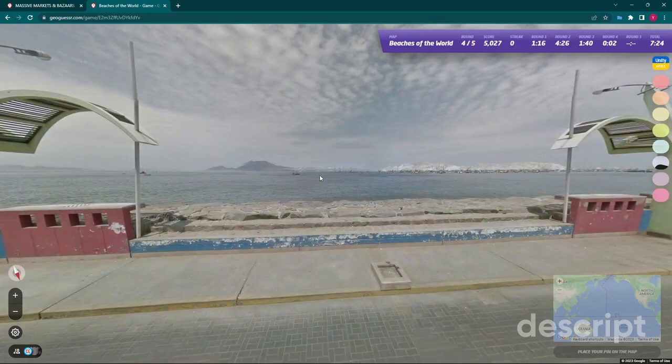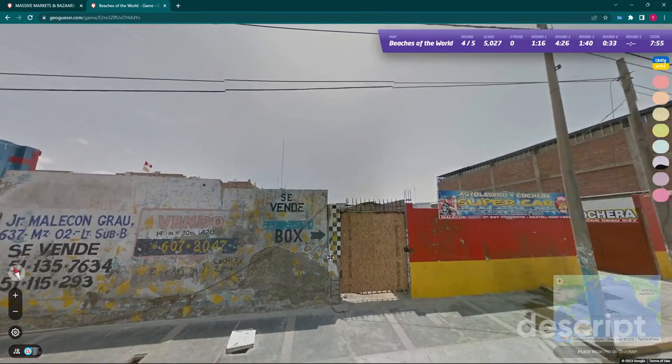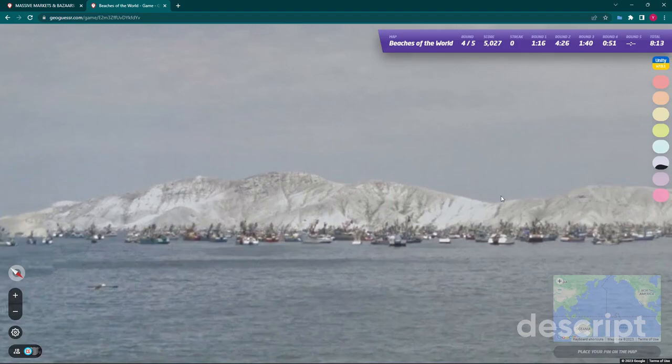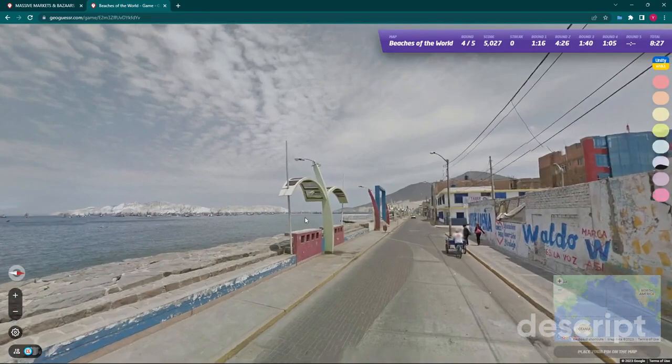Okay. Ooh. This is cool. We're on a very cool looking coastline. We have Spanish graffiti on the wall. And is this? Yes, it is. What is this place? Boats. They are like ice. Is it snow? Yes, of course it's snow. Oh my god. I know exactly where it is now. It's Bolivia. This is Lake Titicaca or somewhere on the Uni.